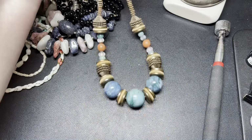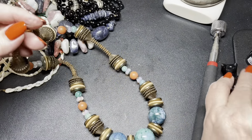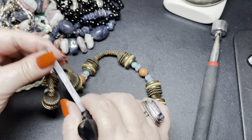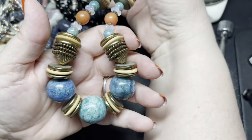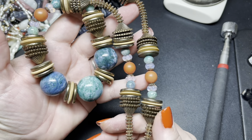But that is a cool piece. Let me give you the measurement on it. It's set in a barrel clasp, and it is 22 inches. And those are nice size beads. So on this, I'm going to do $12.